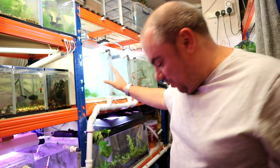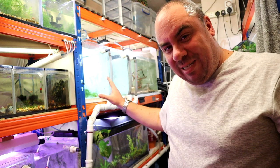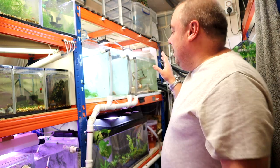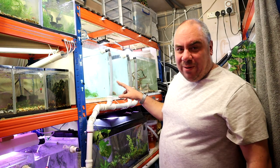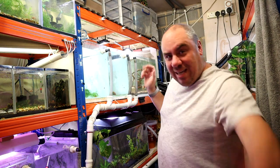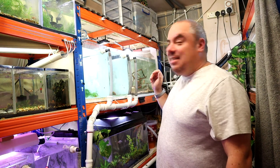These are going to be a breeding project, so I do want to keep rams again in with my discus, but these have been sold as pairs, so I'm hoping that I can get some breeding going on, start selling you guys some of these fish hopefully, and then I can get some for myself too.